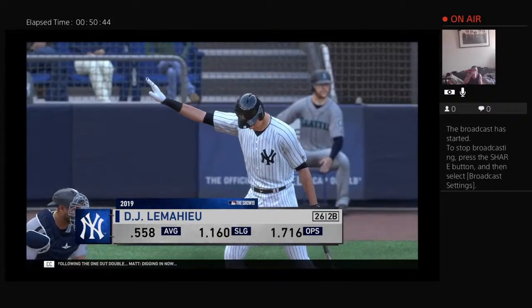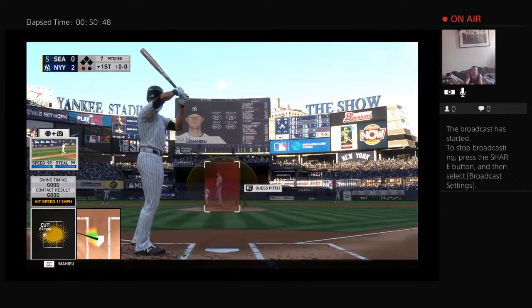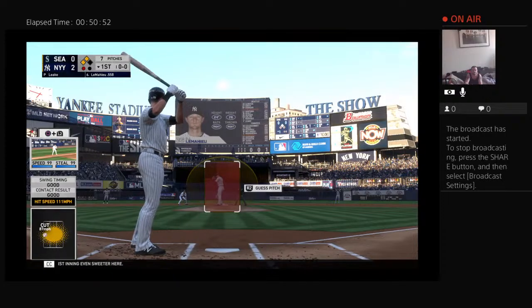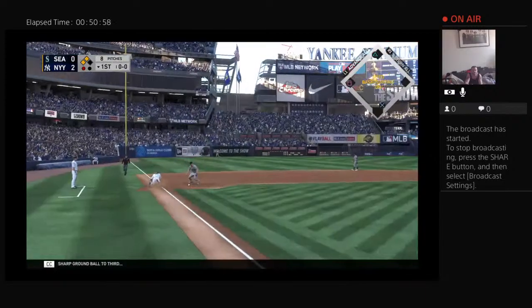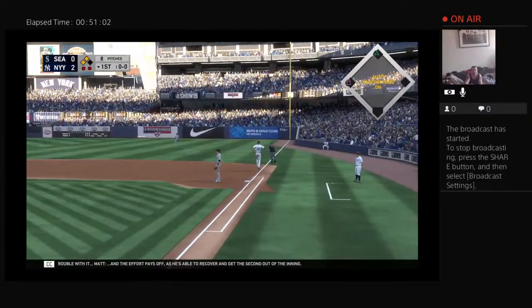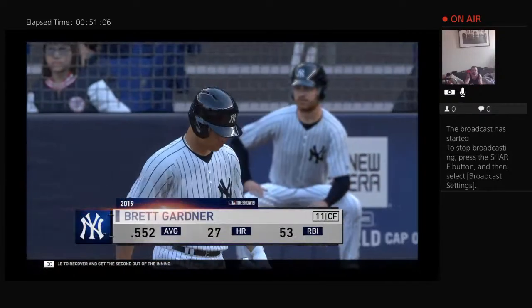Digging in now, DJ LeMahieu. And the Yanks trying to make this first inning even sweeter here. First delivery to him on the way. Sharp ground ball to third. Well, and he has some trouble with it. And the effort pays off as he's able to recover and get the second out of the inning.